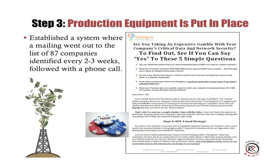So for example, on the screen you're seeing the sales letter that went out, and the sales letter was mailed with some poker chips because he is in Vegas, right? So he mailed that out. And he said, are you taking an expensive gamble with your company's critical data and network security? To find out, see if you can say yes to these 5 simple questions. And the letter was literally a 2-page letter, had some poker chips, and they did a follow-up phone call.